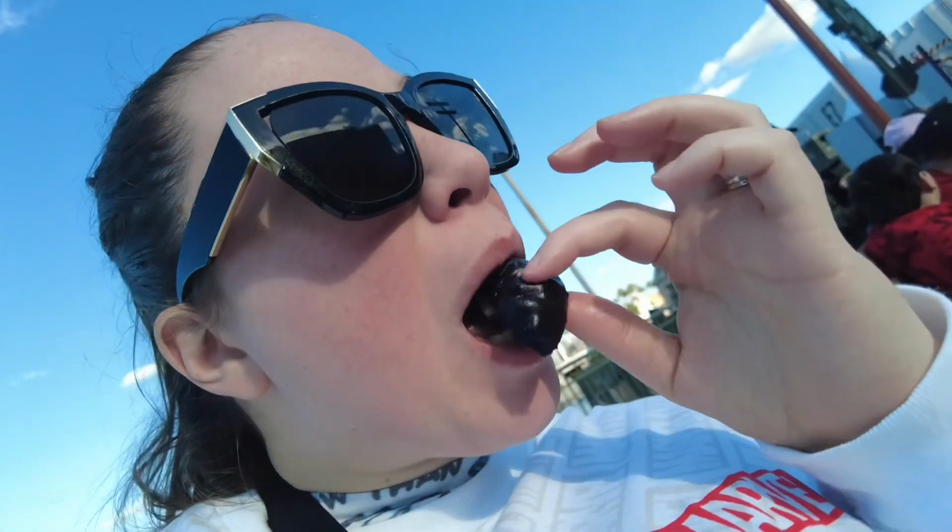I'll give this a 10 out of 10, Japan. The bones are really soft. Fresh. Tastes good.